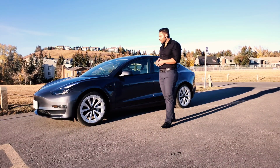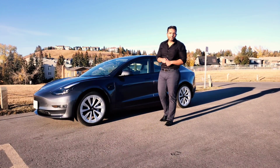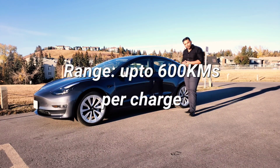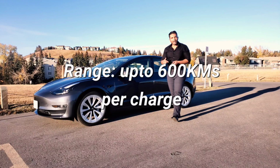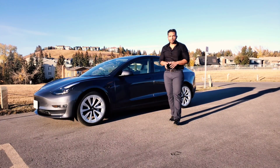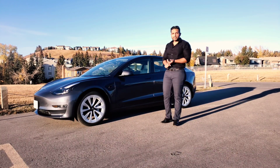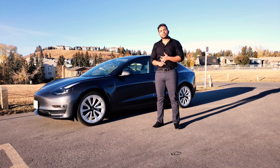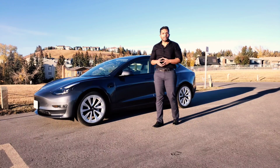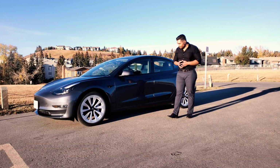And of course, this one is going to give you a little bit more range. So the Tesla is promising around 600 kilometers. That means that you can probably go from Calgary to Edmonton and back theoretically in one charge, but definitely you want to make sure that the vehicle is being charged in the middle. There are a lot of super charging stations now available, so it's becoming a little bit more convenient to own this vehicle. However, you still need to get used to the charging aspect of this vehicle.